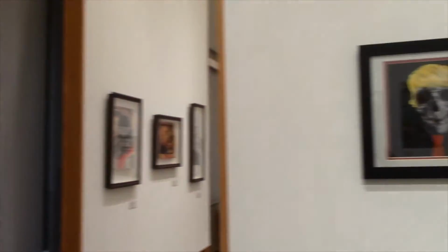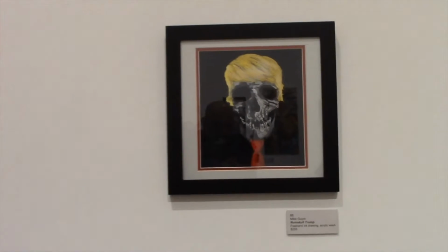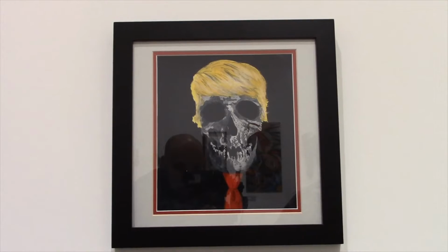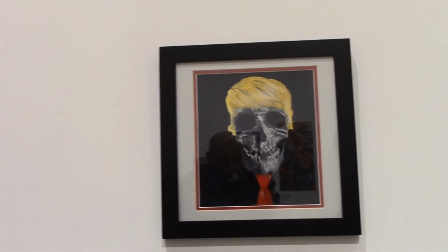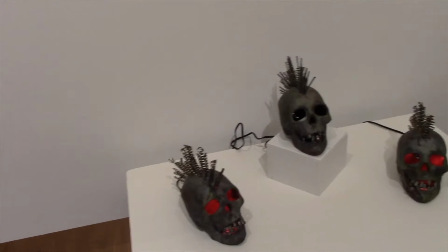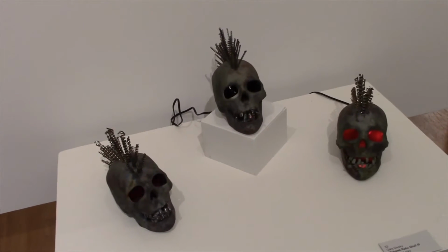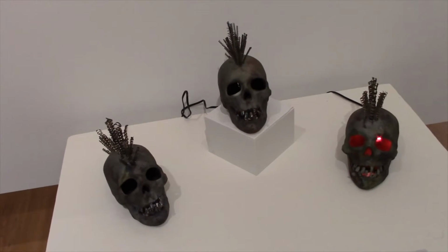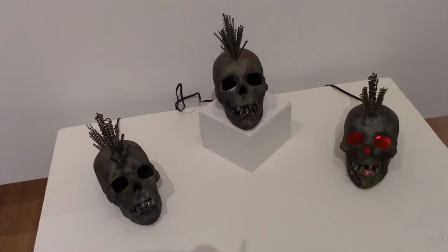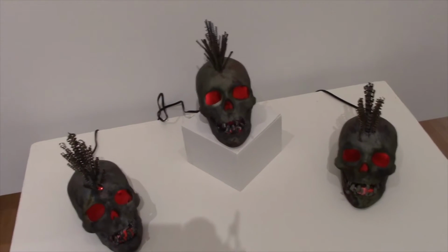Okay, I don't know if I need to tell you who this is. The artist is Mike Guyett, and this is called Numbskull Trump, freehand drawing, acrylic wash. Then we have a table by Gary DeVoke. These are Mohawk raccoon-fired skulls, and they've got these little red flashing lights in them. The teeth are wired. They're kind of crazy, and there's metal filings to make the Mohawk, which I think is kind of fun.